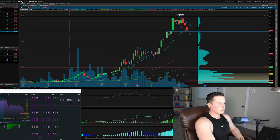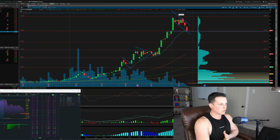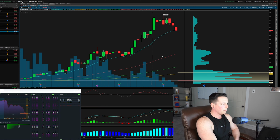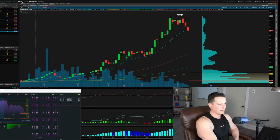I use my RSI and I do use my MACD, but the biggest thing that I look for is price action and flow. And if we're looking at price action here, let me just remove all of my drawings real quick because it'll be a lot easier for you to see. You can see pretty consistently the price action is up, and every single time we touch the EMA, buyers come in and we bounce. Buyers come in and we bounce.